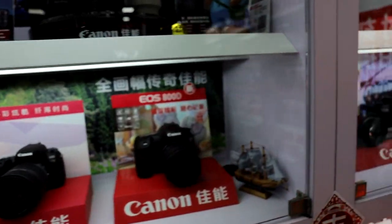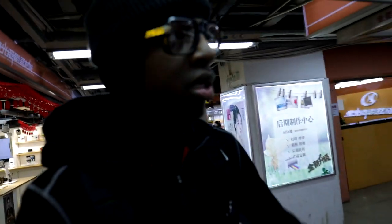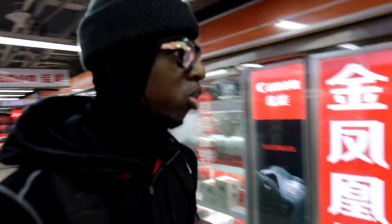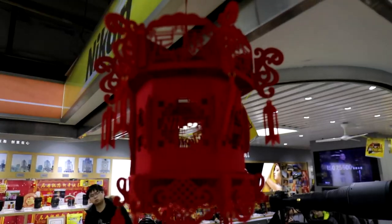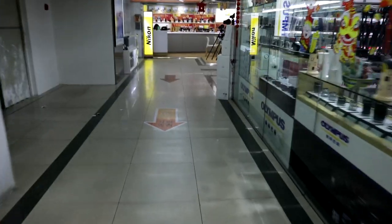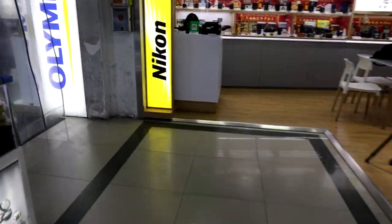Canon. They sell Canon stuff, so of course I'm gonna celebrate that. Then you have Sony over here, and then there's another Canon store over here, and then another Nikon over here, another Sony over here, Leica over here, another Canon over here, more Canon over here. Canon is the best. Nikon again, Nikon over here, and then Canon over here as well. So let's kind of break this down and talk about what my opinions are of the camera mart, what they sell here, customer service, and whether I recommend that you come here or don't come here.